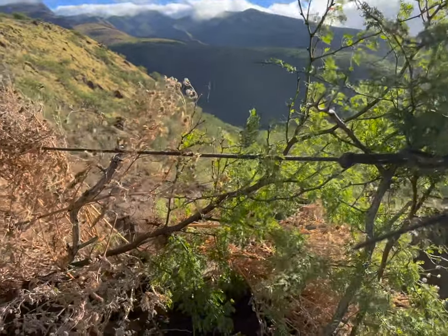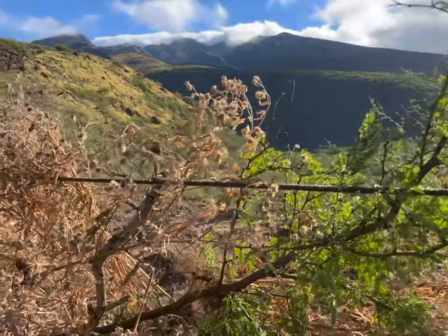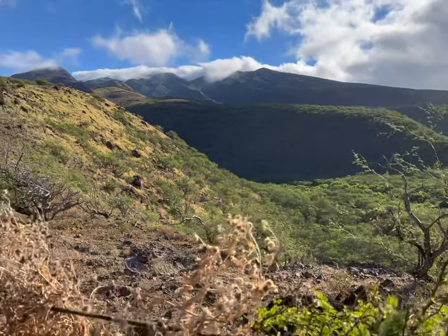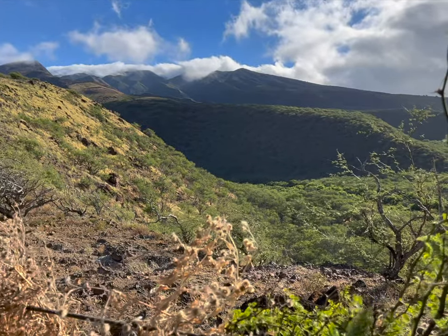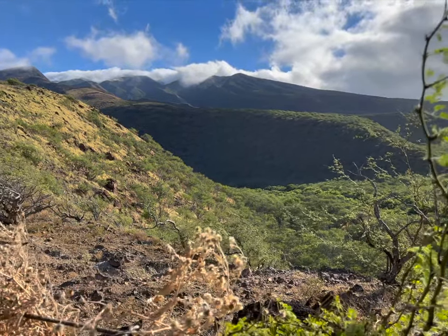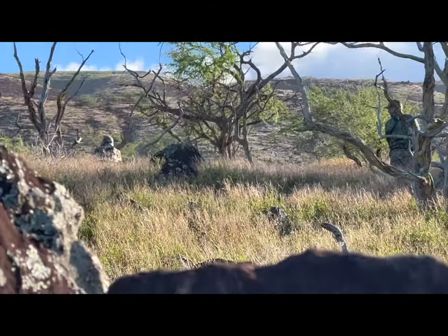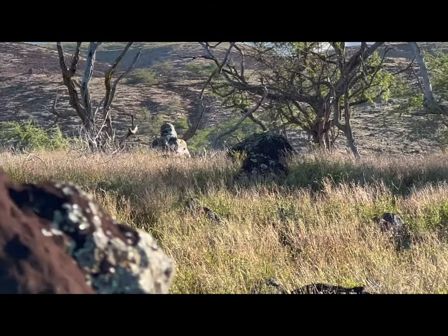So the first day, we climbed up a small mountain and set up a blind looking over this valley right here. And we set up on a game trail, and then Cody went over and set up on another trail. We saw some deer that day, but we didn't get any shots.